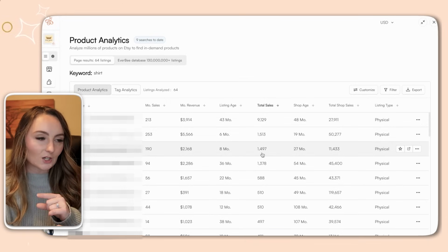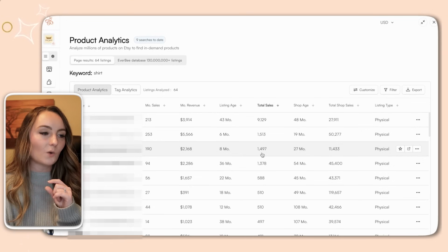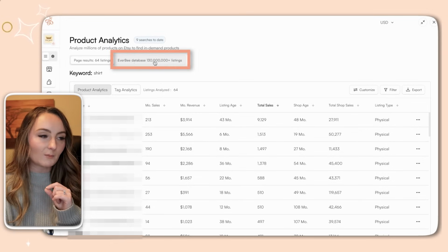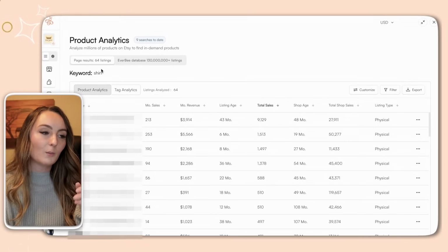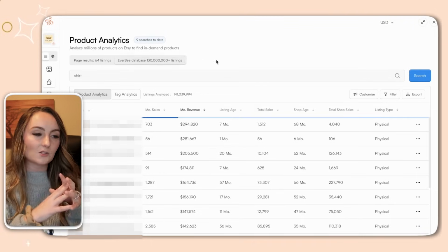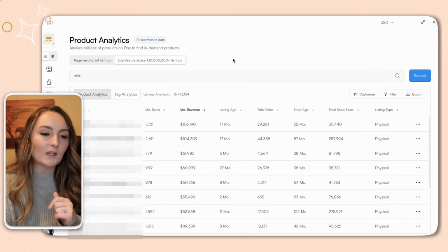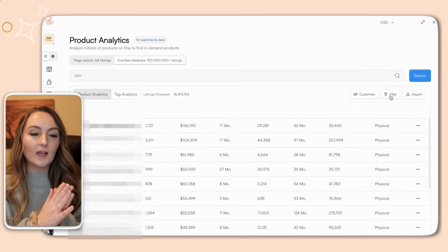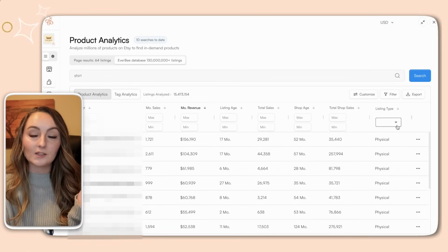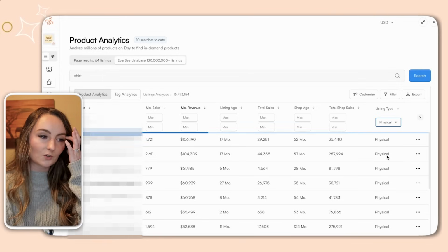But the real magic is in the filtering options that Everbee has. So what I like to do is click the Everbee database. So right now it's only searching 64 listings on that page. But if you click this button up here and have it search all of Etsy, that's a good start. But we can narrow things down. So I can click this filter button over here on the right, and you can sort first by listing type. So I like to sort by only physical items since that's what we're searching for.